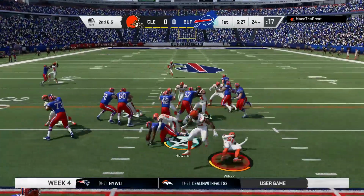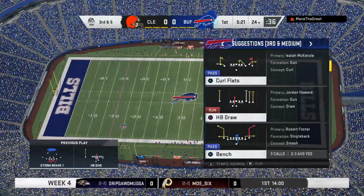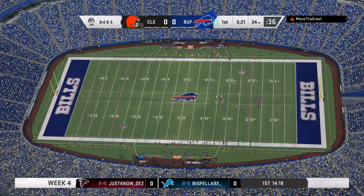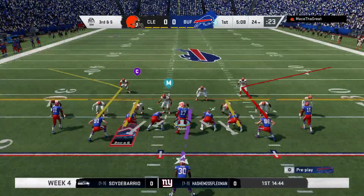Now Howard. And this time he's not going anywhere. They'll get him down right at the line of scrimmage. They'll say no gain on the play there. Now it'll be 3rd down and 5. Third play here, this opening drive, as they're up against a 3rd and 5.